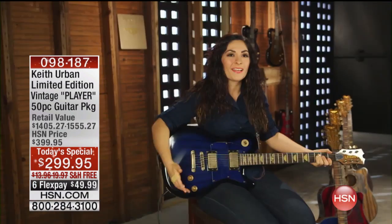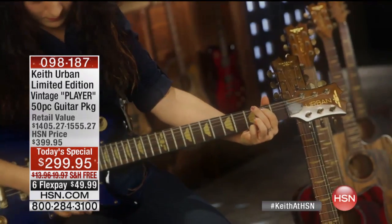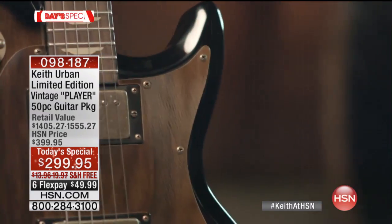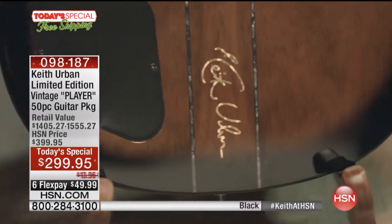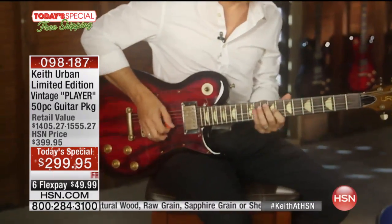When it comes to the Keith Urban set, it's the value of getting the experience of learning from Keith, the value of sitting here and having an awesome amp, having a guitar that looks so cool, something that I'm gonna use on stage and people are gonna look at and be like, where did you get that? I'm gonna flip my guitar over and be like, it's from Keith Urban.